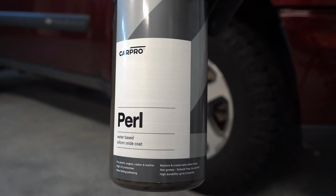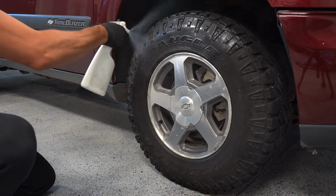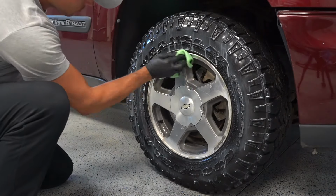Now moving to the tires, and I'm once again using CarPearl Pearl diluted roughly 2:1, and the nice thing about Pearl is that it comes in a concentrate and can be diluted to various strengths for use on rubber, vinyl, plastics, and even leather.